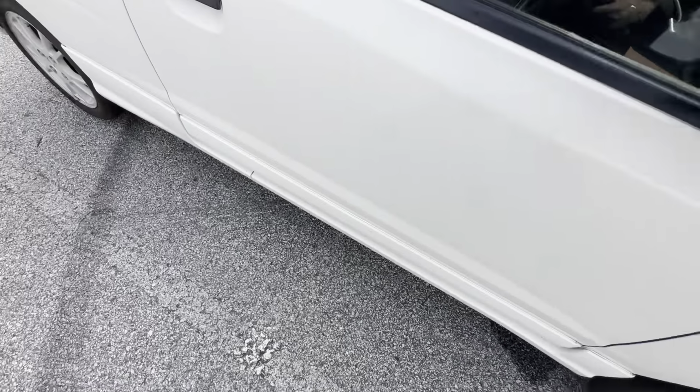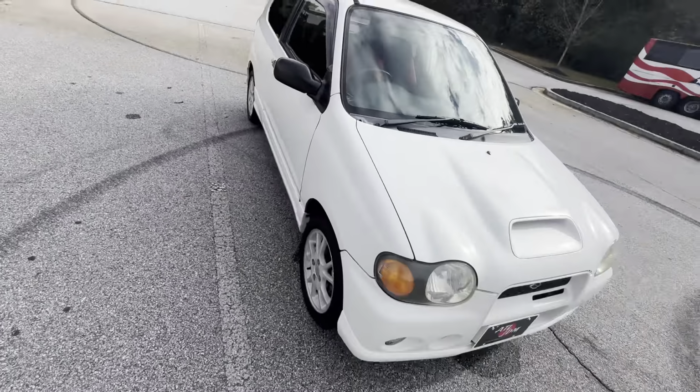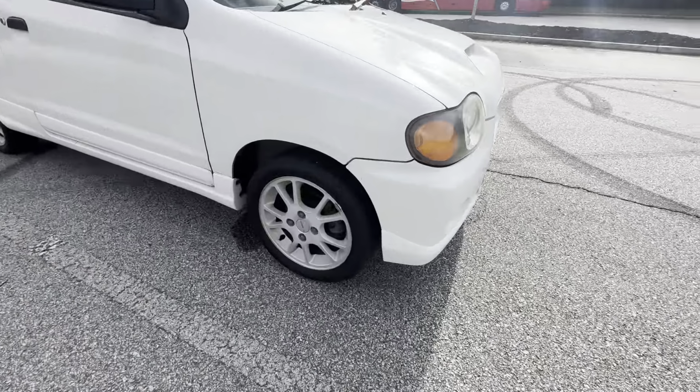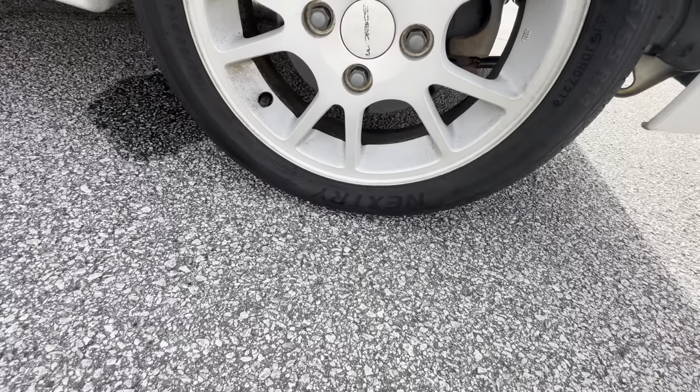Along with that, some wet spots. Aside from all that though, the car is in really good condition. It's got some aftermarket wheels as well. What are those? Works? Yep.